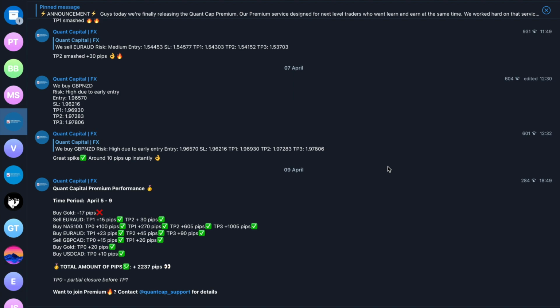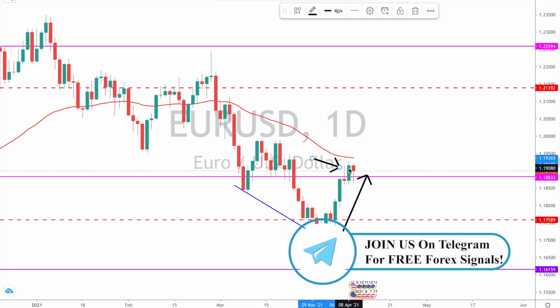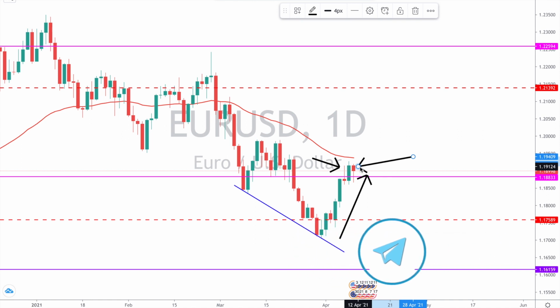And without further ado, let's get back to our analysis. So here on the daily time frame, we can also see that we have a beautiful momentum breakout of our monthly effective resistance right here, and right now we even have a rejection of our monthly level as well. So we already have a beautiful bullish price action on the daily time frame. But again guys, as always, we have some concerns as well.